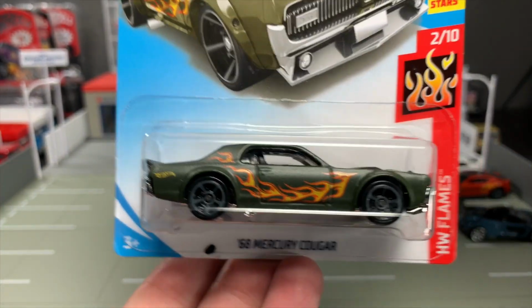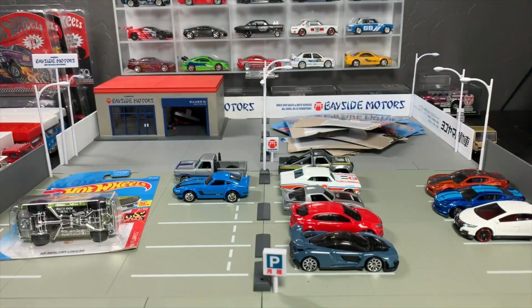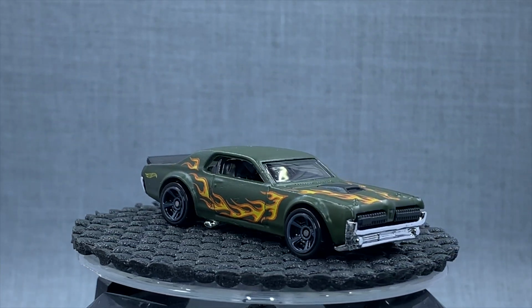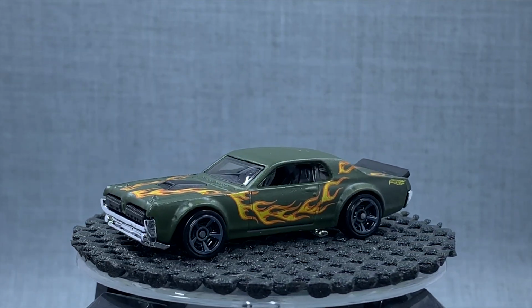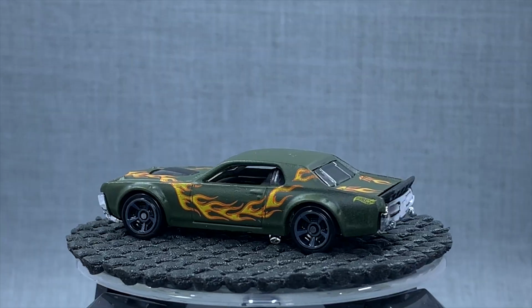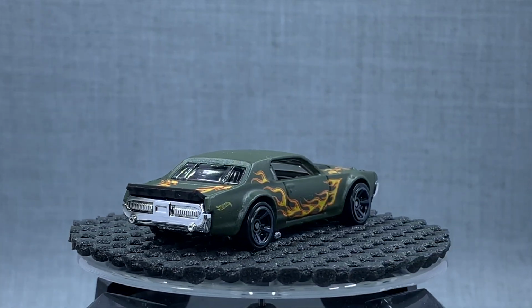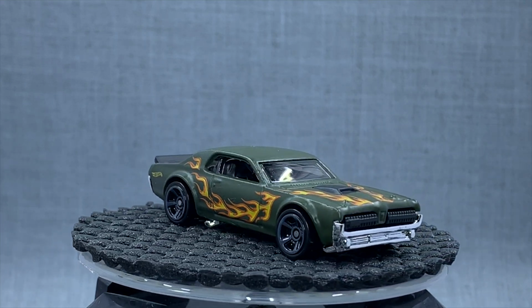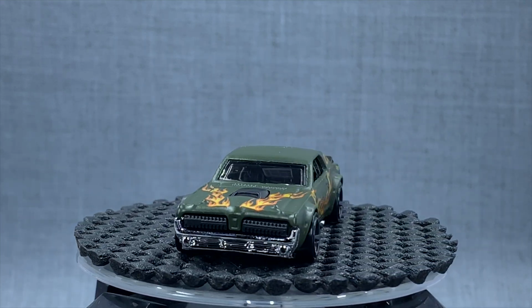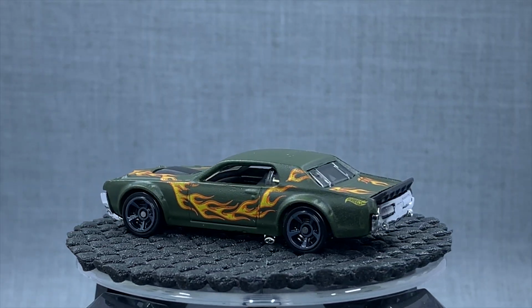As far as muscle cars go, I've really liked this actual Cougar casting. Has a bit of a low profile, sits low, has a cool spoiler on the back. I really like it. So this is the regular version. It's kind of a burnt olive, matte green, which I don't know if I would have predicted the Super to look the way it does, but this one's nice as it is. I collect this casting in any version, so this one definitely goes in the collection, Super or not.